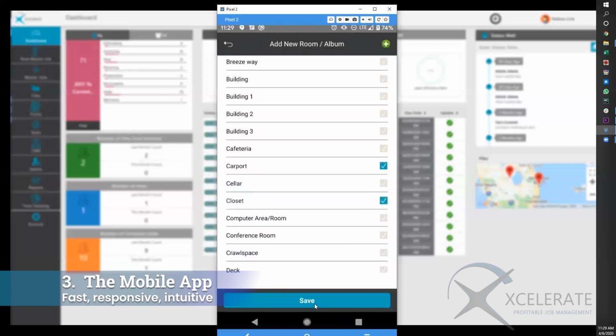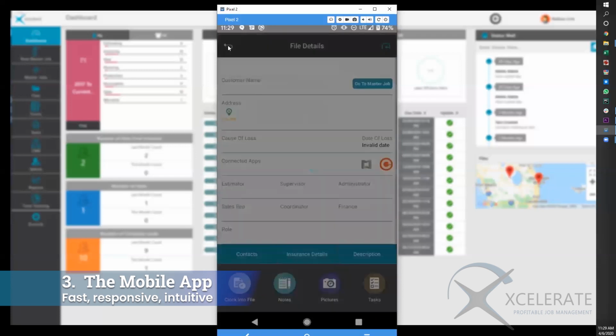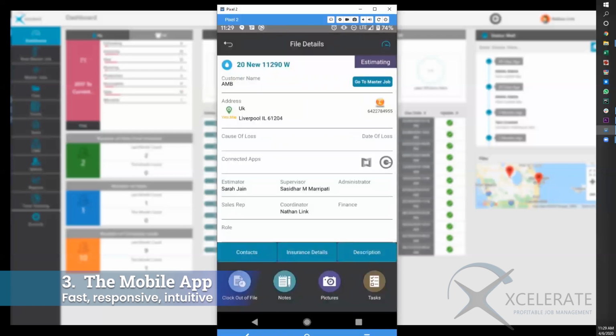So we've built it easy to use from day one. Every new release, we've made a point to make it easier and more intuitive and more user-friendly, and we're not really planning on stopping anytime soon.